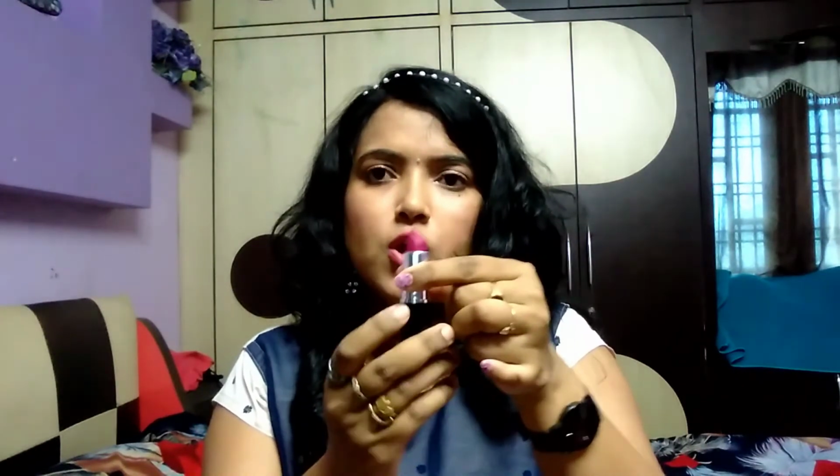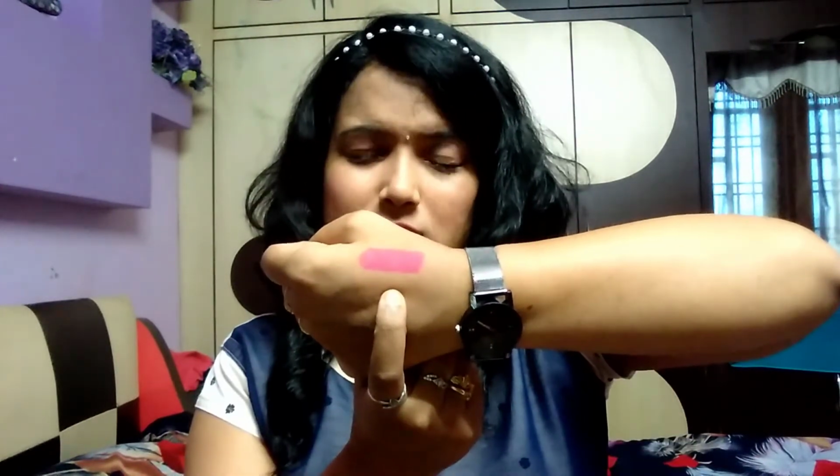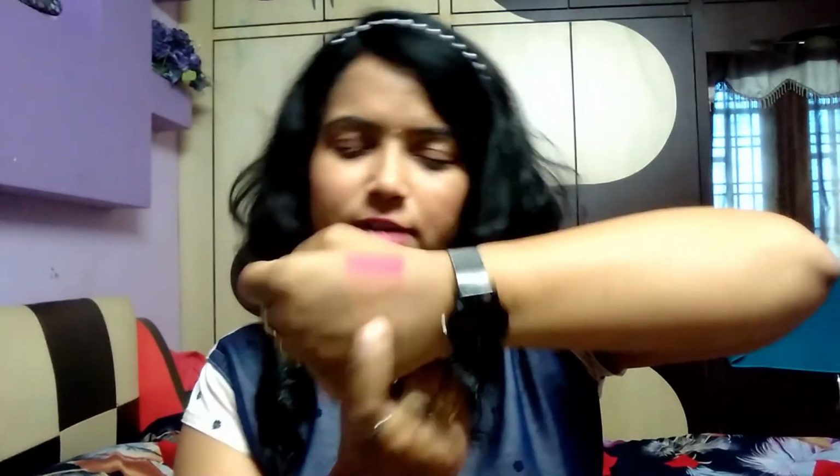So let me show you the lipstick. This is how the lipstick looks. Let me show you the swatch of it. This is how the lipstick looks, and it is a kind of bright dark pink color. I pretty much like these types of colors because I'm a fan of pink lipsticks.